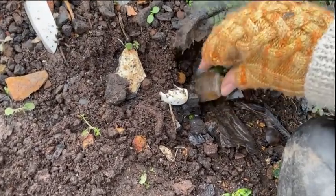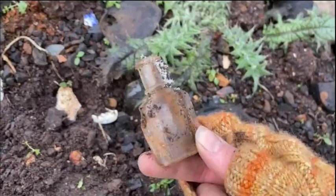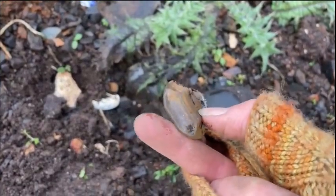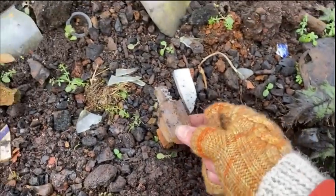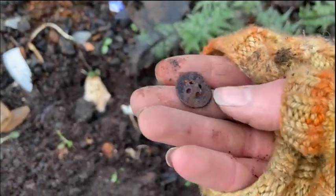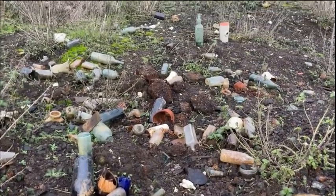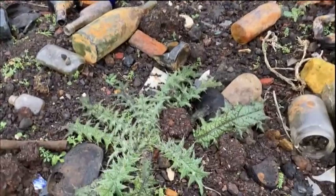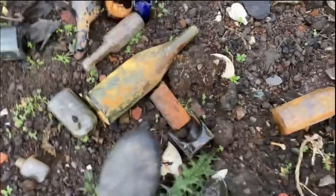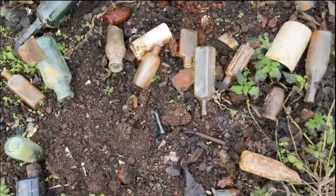Right, look at this. Oh, I thought it was whole, it's not. Oh, that's a shame. That would have been a funky little bottle. Oh well. I found this button though. I don't think there's much left of that either. Look at all of this. I mean, there's literally hundreds of bottles here. It's finding the little treasures, the interesting bits and bobs amongst it, which is a bit more tricky.